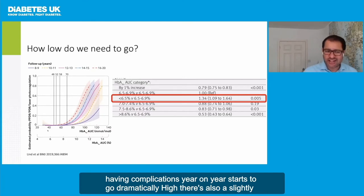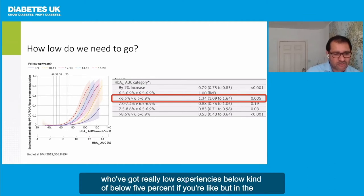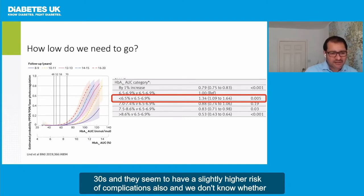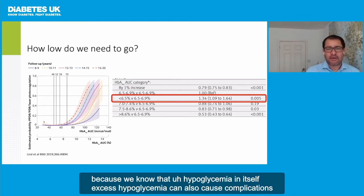There's also a slightly weird thing, and we don't really understand it, but you can see a little group of people here who've got really low HbA1cs, below 5%, or below in the 30s. And they seem to have a slightly higher risk of complications also. And we don't know whether that just reflects that group of people who've got really low A1Cs, but have lots and lots of hypos, because we know that hypoglycemia in itself, excess hypoglycemia, can also cause complications.